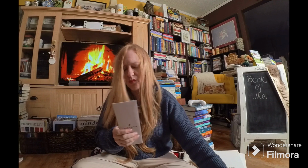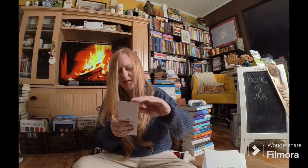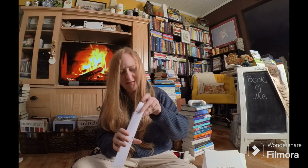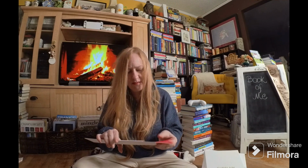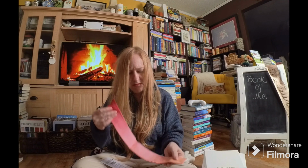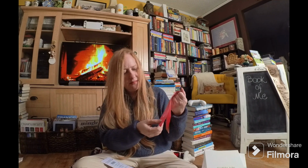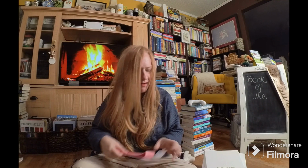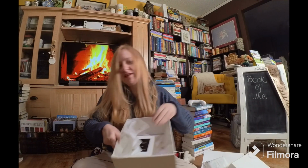And what do we have here? It says Harvest Traffic Gift. No idea. Oh, wow. And it's got the signature bee. Okay, so let's get down to it. Nestled here in the box is another box.